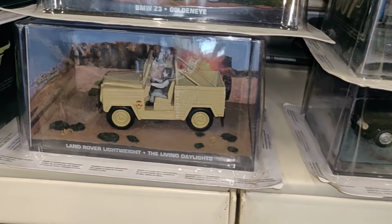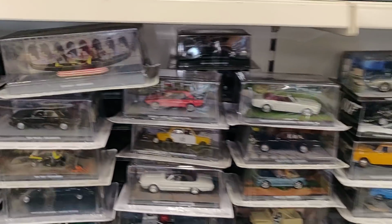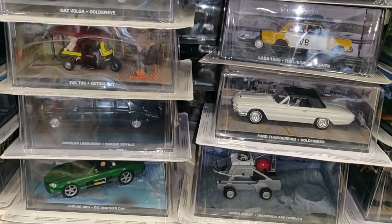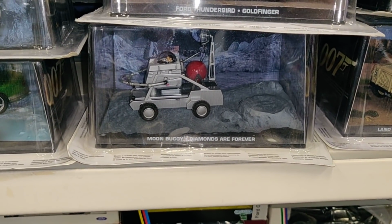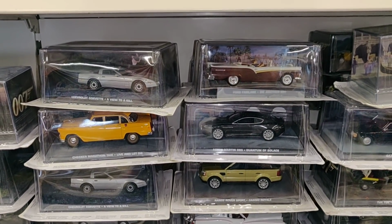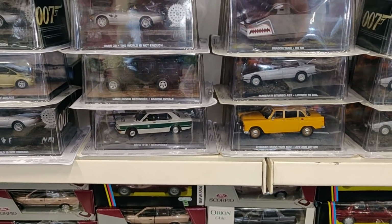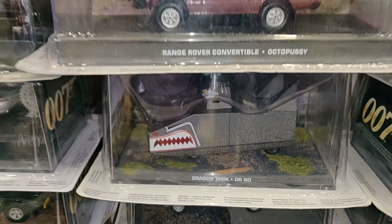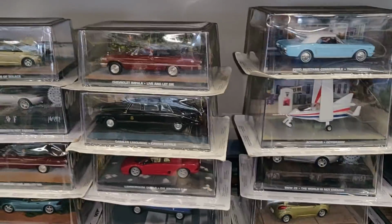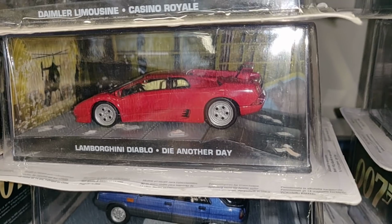GoldenEye, another GoldenEye. The Living Daylights. Super cool. Moonraker. Octopussy, and this is Diamonds Are Forever. A View to a Kill, Corvette, okay. Doctor No! What's this? Telephone Service. Octopussy, yes. There it is! Die Another Day. Nice. A Lamborghini Diablo.